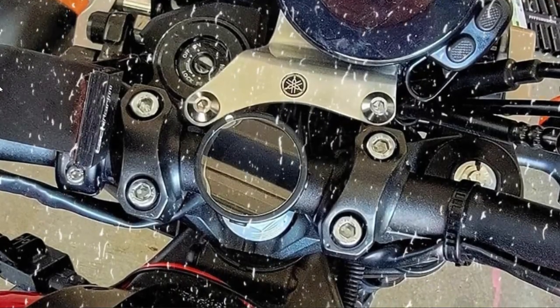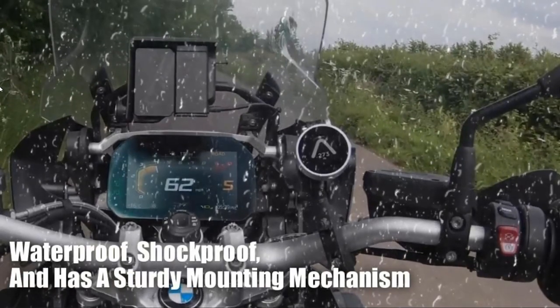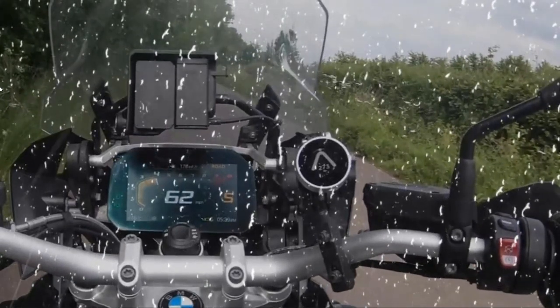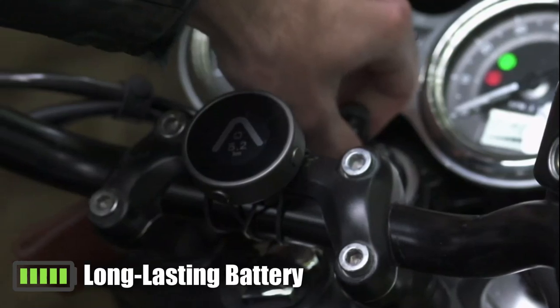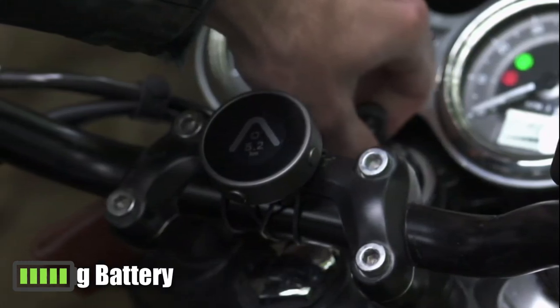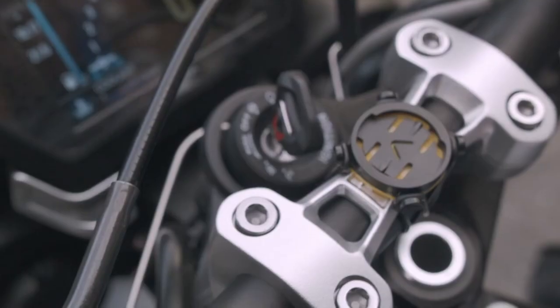Designed specifically for motorcyclists, this GPS device is waterproof, shockproof, and has a sturdy mounting mechanism, ensuring that it stays in place even on bumpy roads. The long-lasting battery that lasts for 30 hours of use can be charged via USB. The display works perfectly even in direct sunlight and has a backlight for nighttime riding.